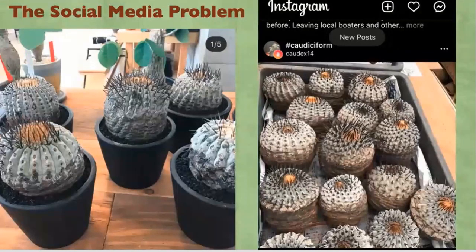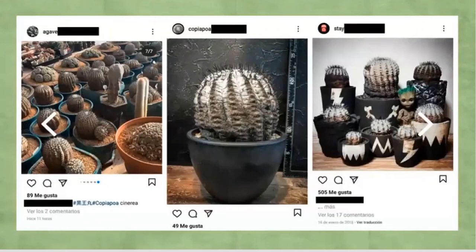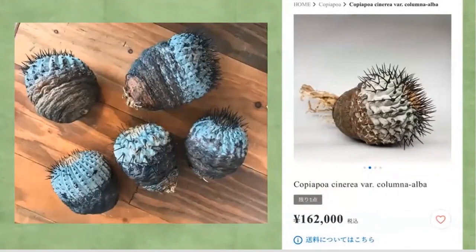But what we're noticing, especially with the genus Copiopoa, is there's a lot of these habitat plants appearing online. And this is what they look like. Bare-rooted. This is what a typical Copiopoa looks like from habitat. Copiopoa columna alba and cinerea are definitely the most sought after ones. So you'll often see them sold like this, bare-rooted, without roots. Which is highly unusual. A cultivated plant always has the roots on it.